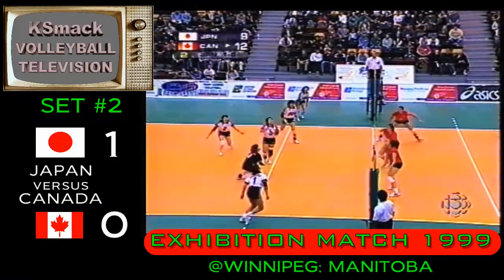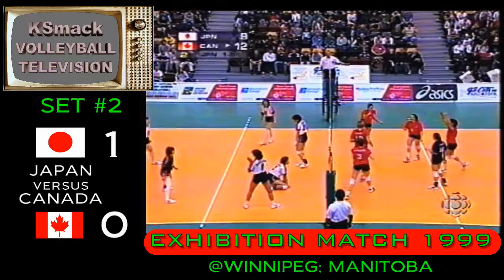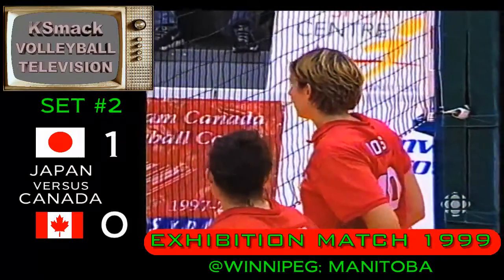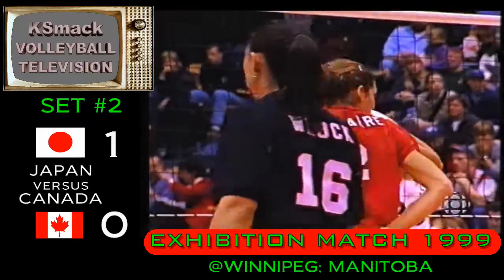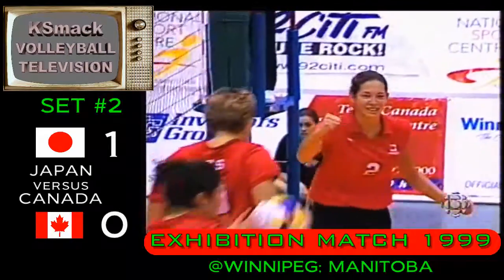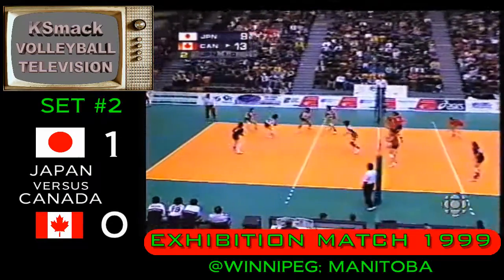Off the block. Canadians blocking well now. Up they go again. And that time, Ross just got two hands on it, two fingers, and knocked it straight down. Well, that's why you want big size in the middle of the court, because Joanne Ross doesn't have to take a big jump in order to get her hands over the top of the net. She just uses those strong fingers and wrists and throws the ball down.